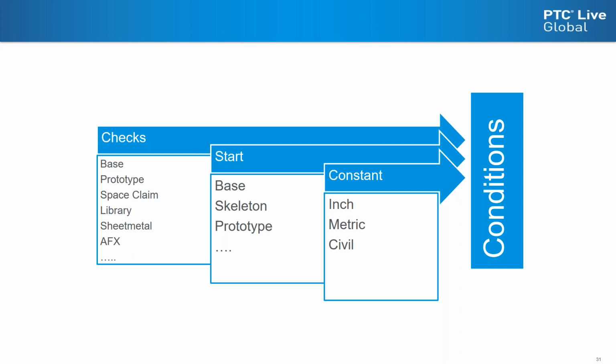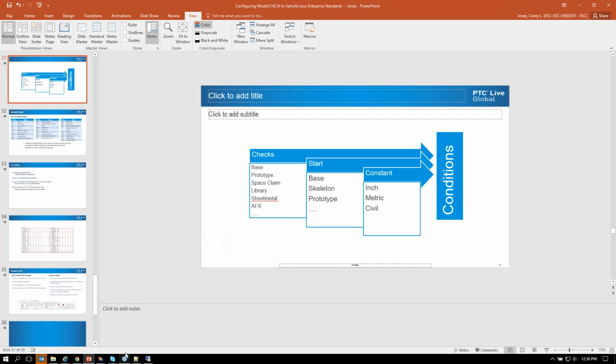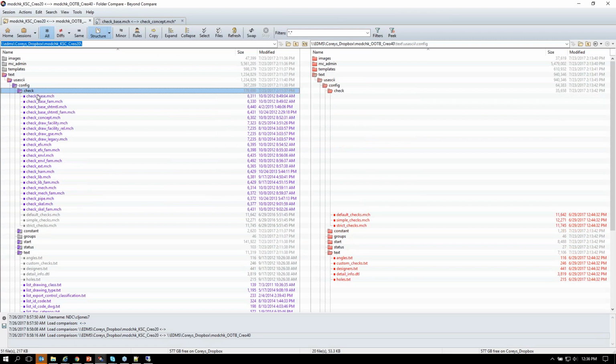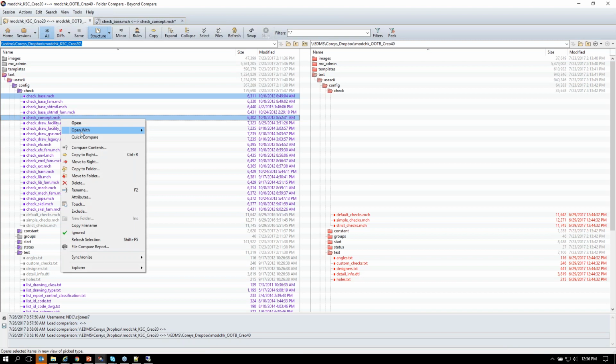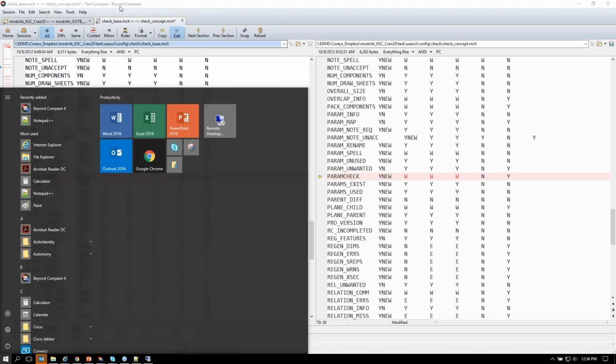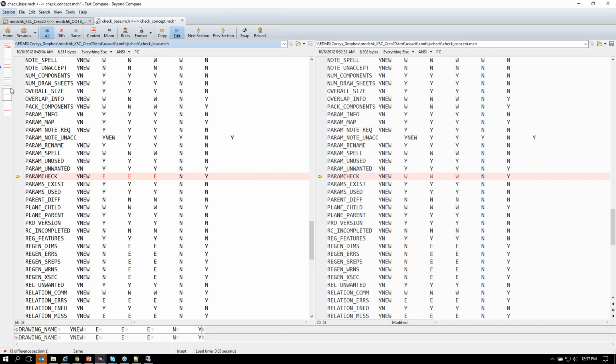Another key tool that I've used a lot is Beyond Compare, that allows us to take a file for something. Let's look at checks. So I'll take a base part and compare it with a concept part. So I can quickly compare these two check files. So you can see in this top left-hand corner, any red line here is a difference between one and the other.